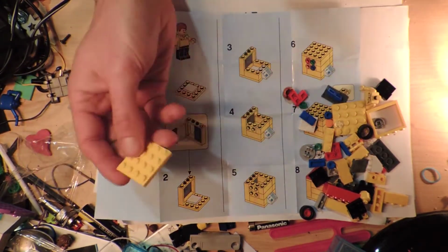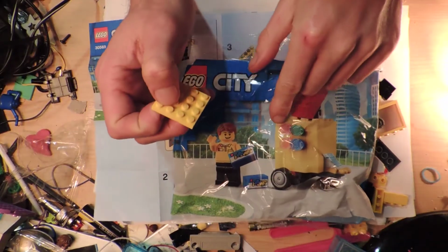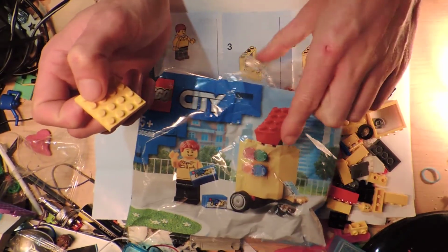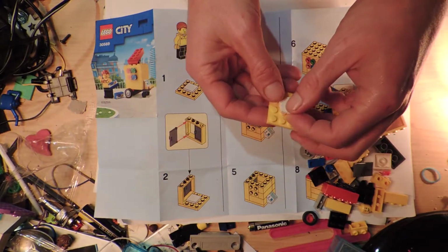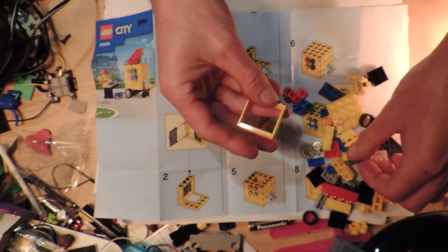So, oh, this looks quite interesting. It looks more involved. To tell you the truth, when I picked this bag up just now, I was a bit confused because there seemed to be more pieces than I was anticipating. But I guess this little yellow box is slightly more complicated than you might think because it has doors and stuff, and things just falling over there. So we've got this and some windows.